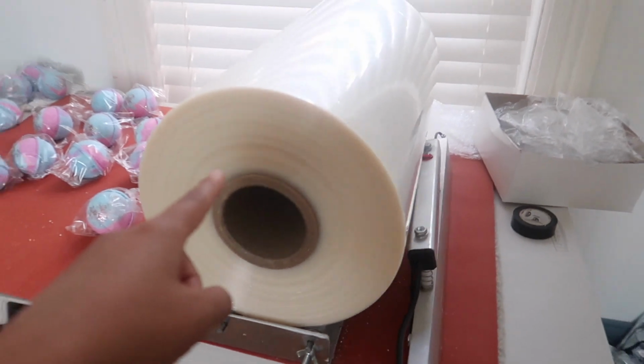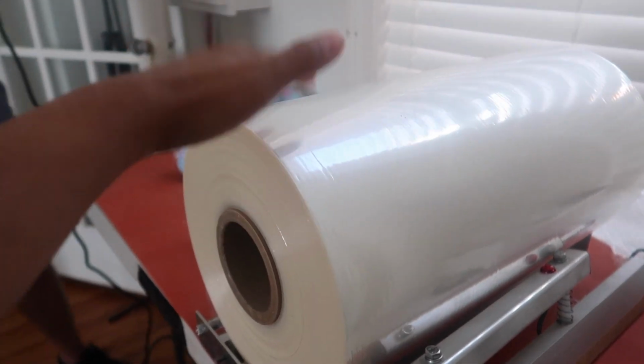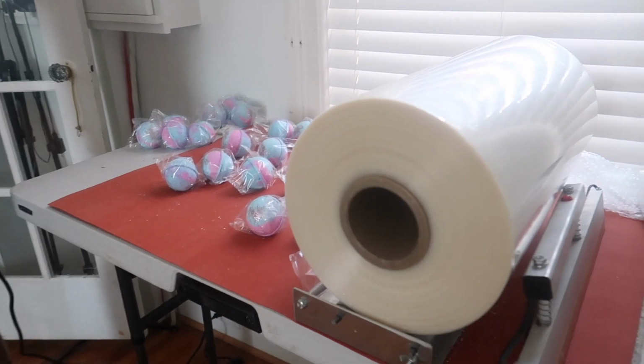Yep, and another update is that we are now using the jumbo rolls of our National Shrink Wrap. This is the National Shrink Wrap system, in case people are wondering where I got this from, and that's linked down in my description below.